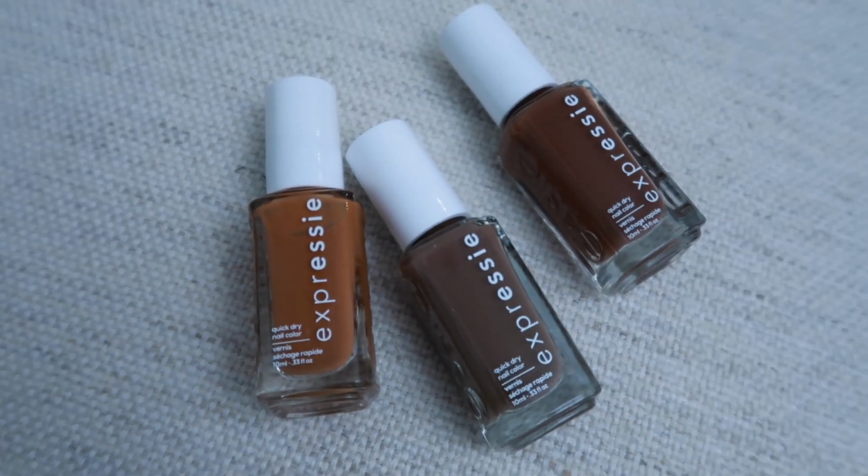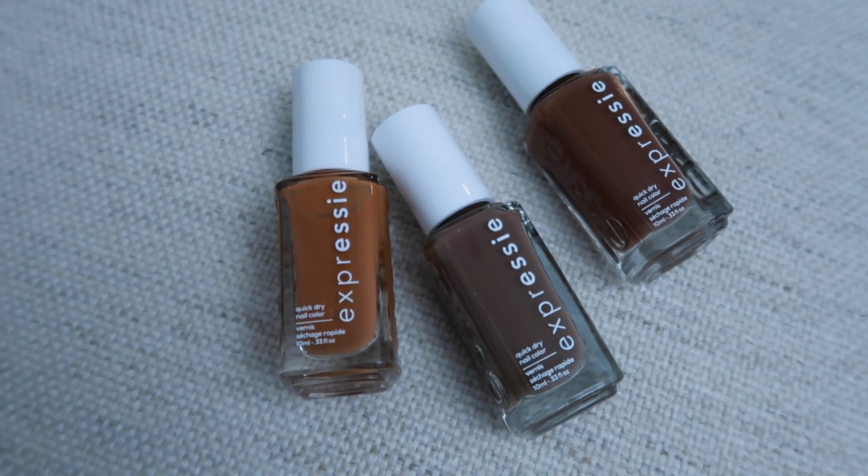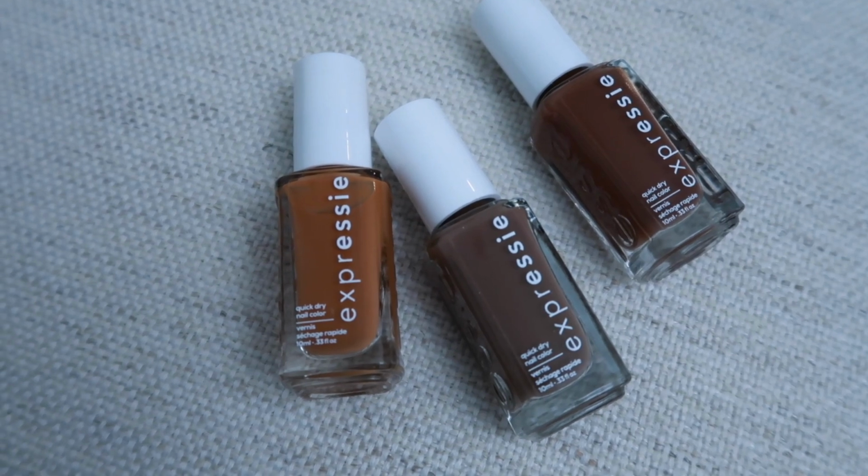Now, this is my inspiration, this fingernail polish, and this is going to be included also. And Essie has, I didn't even realize they had this, Express Polished, which is a quick dry.